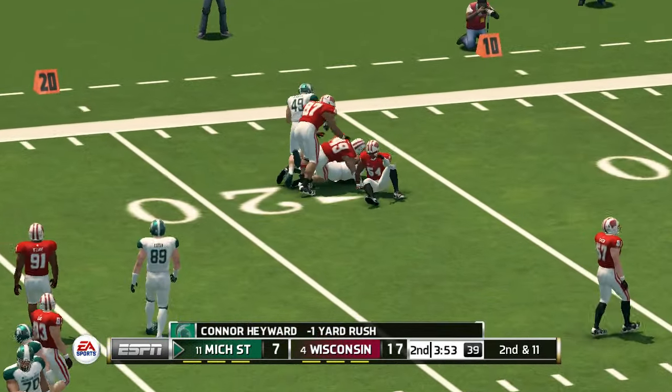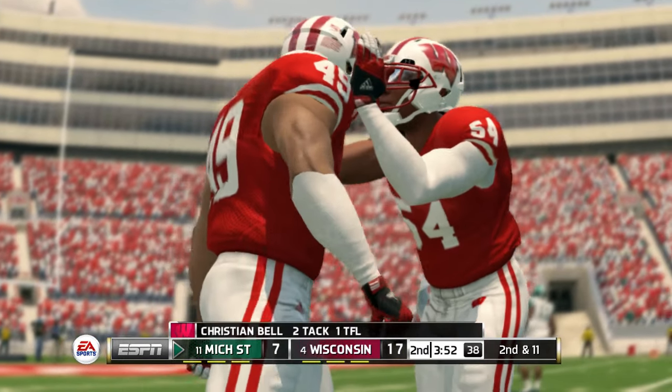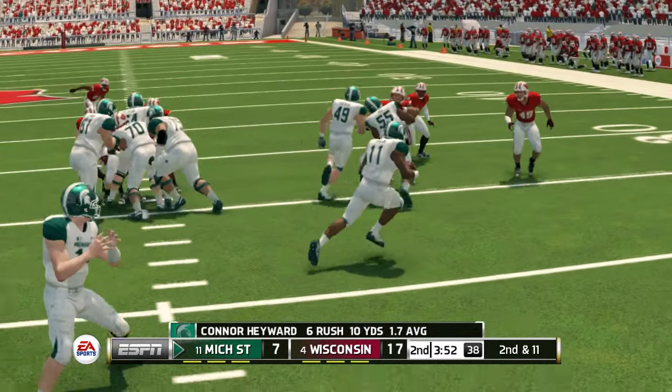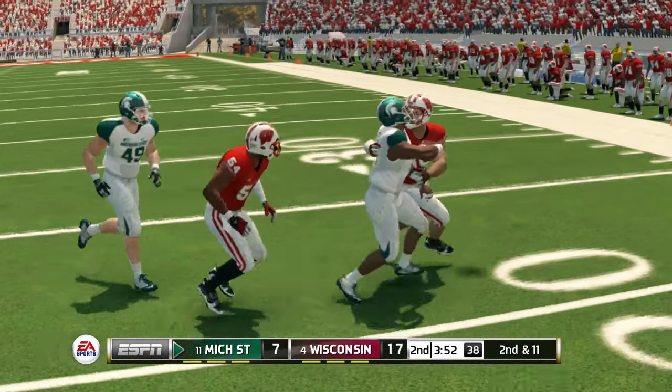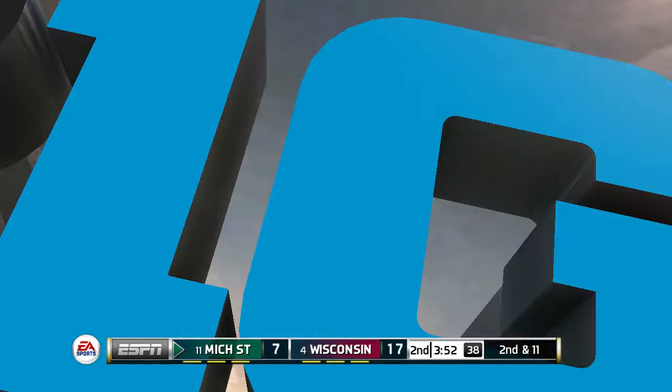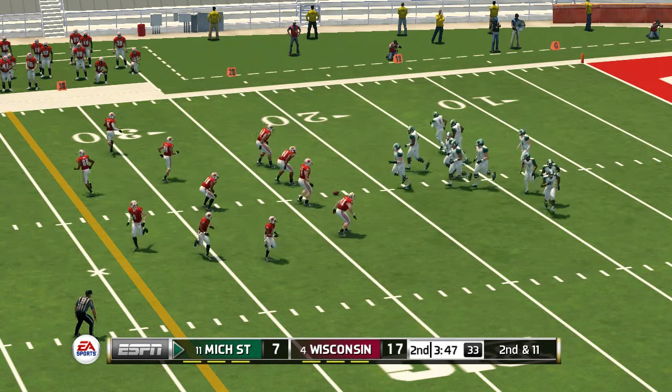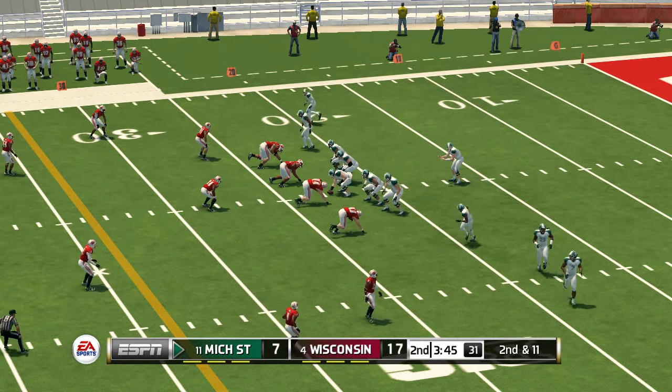Runs it and tackled in the backfield. By the time the running back here got the football, he's looking up and he's got a couple defensive linemen closing in on him because they were able to slip off of their blocks. Really, there's nothing he could do at all there. That was more of a miscommunication and just getting overmatched up front by the offensive line. Second down and 11. Ball on the 22.